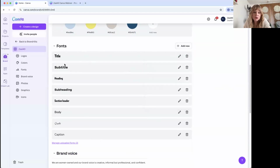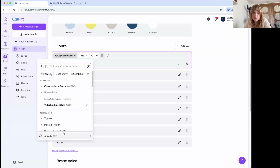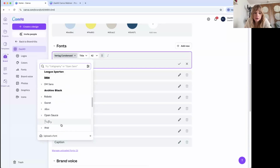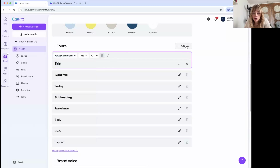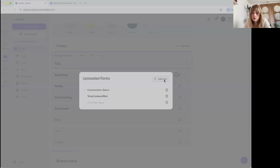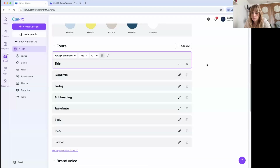So you would choose which font style you want, right? Like title. And then you can either choose from what Canva has to offer. They have tons of fonts in here, and they might have your brand font already. So if they do, you can just choose that. If they don't have your brand font, then you can go up here to add new and upload a font, add new, and you can select your font file. So that's a really nice feature that they have.